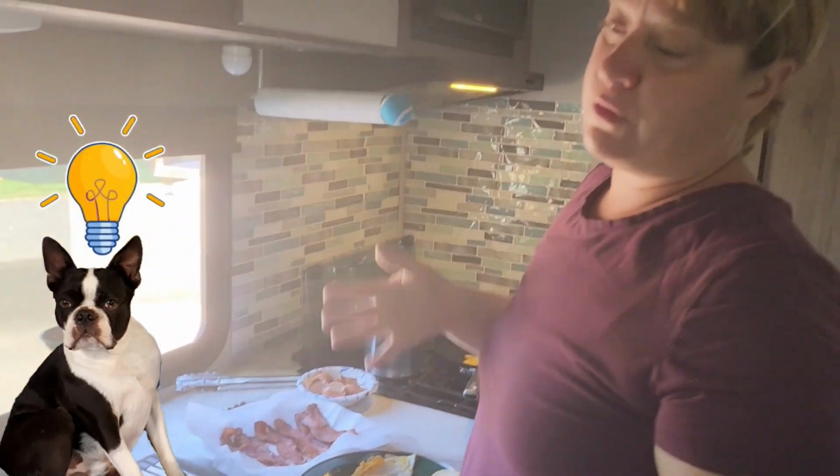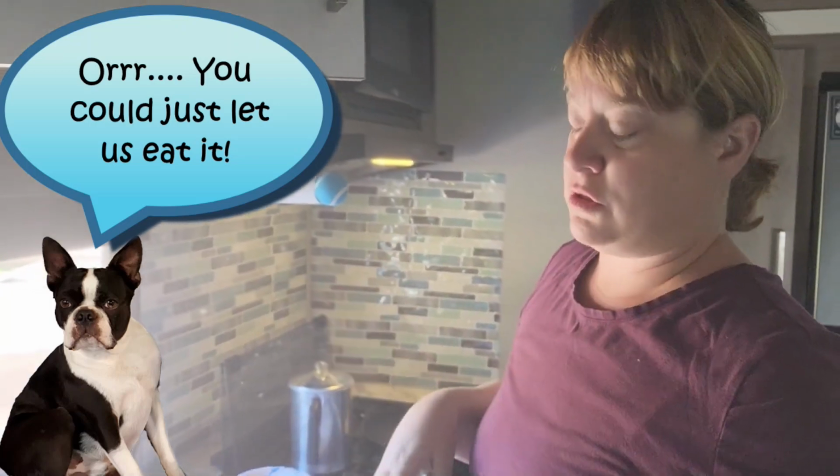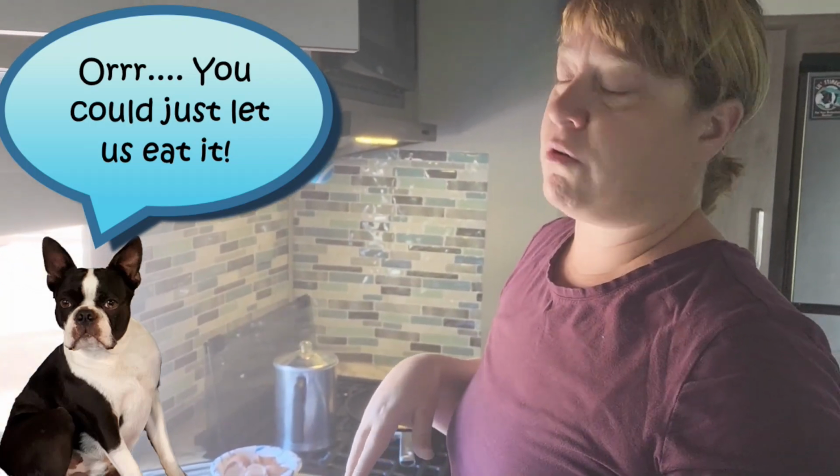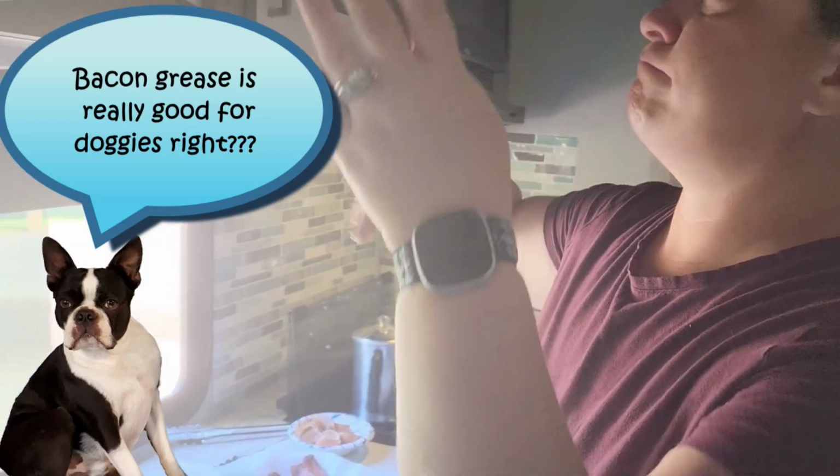So it doesn't get all over your trash can, it doesn't melt your trash bags. It just contains the grease and you throw it in the trash. And you don't try to dump it down the drain or something. Exactly. Like me.